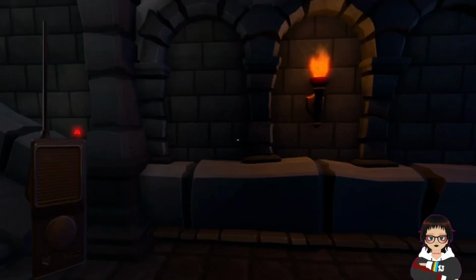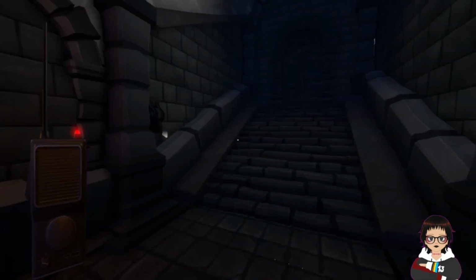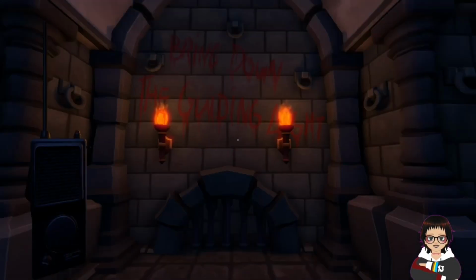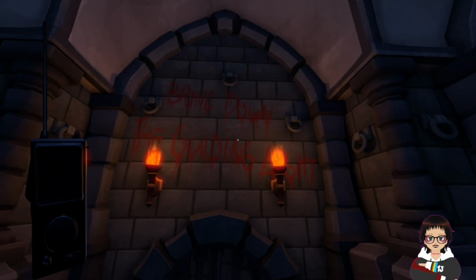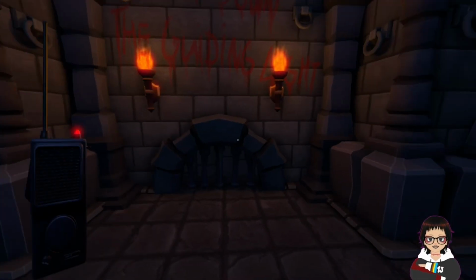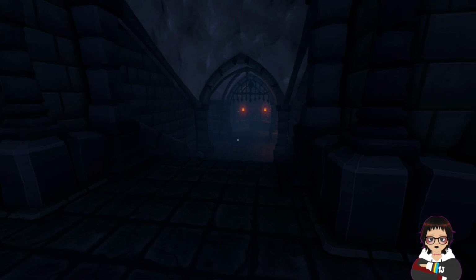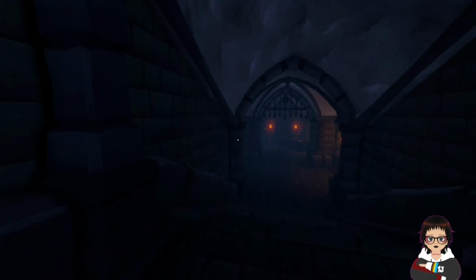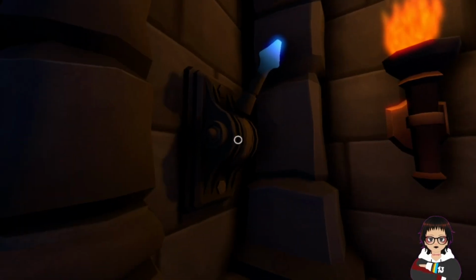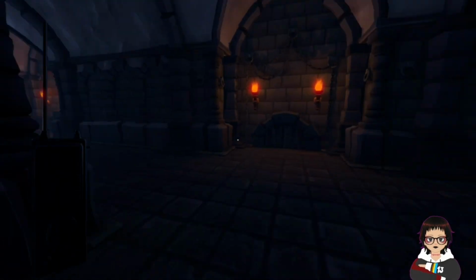I open the gate. Oh, wait. What? I opened the door. Wait. Okay, it's open now. I'm now at the compass. It says bring down the guiding light on the wall. Over. I think this is the map part. Yep. What? I'm trying to explore.